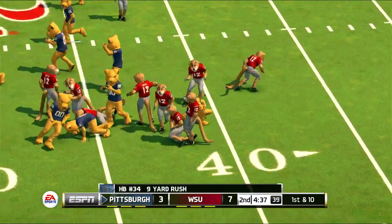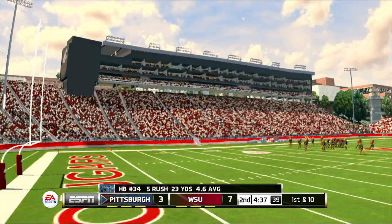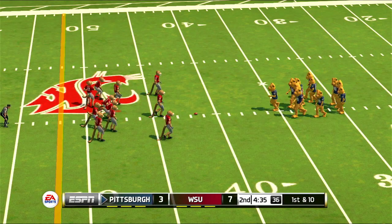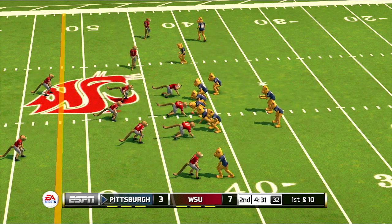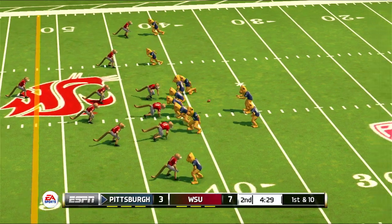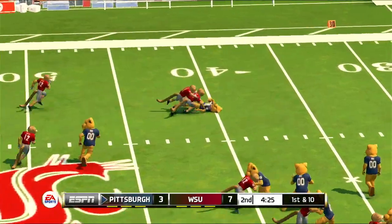Gets to around the 42. That's a gain of 10 on the play. First down. Third down. Mike 13! Mike 13! Quick pass, and they make the stop at the 42.